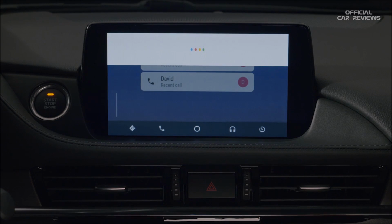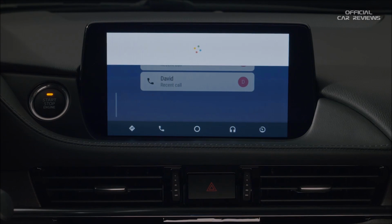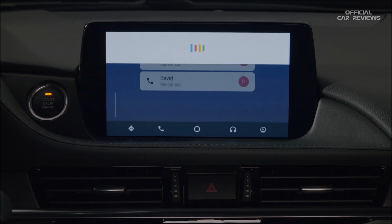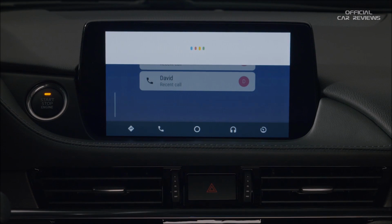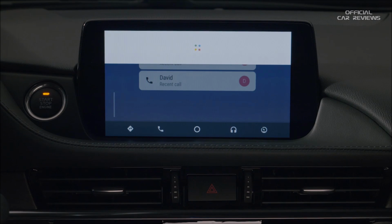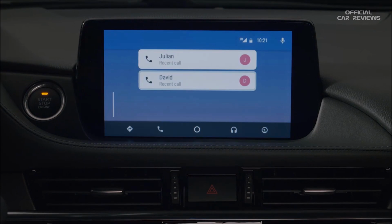Text Joan. Sure. Work, mobile or home. Mobile. What's the message? I will be 15 minutes late. Got it. Do you want to send it or change it? Send it. Okay. Message sent.